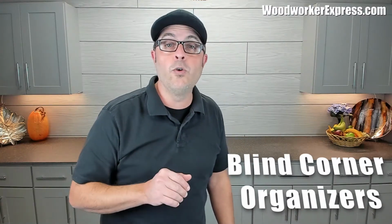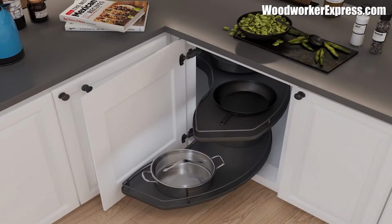And finally, blind corner organizers. Blind corners are the corner base cabinets that you may have in your kitchen. You'll know because they're extremely hard to reach and organize. Not to worry, Woodworker Express has some of the neatest and nicest organization items available.